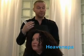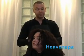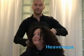Okay, thanks. Fantastic. So first thing we're going to do, Colette, is apply a conditioning gloss colour to the hair. This is going to be a little bit like a treatment, but what we know is that hair that is not flat or straight is less light reflective. So to get shine we need to use everything possible to enhance that shine. So we're going to apply this gloss colour, and this is going to be on for 20 minutes. Okay, thanks.